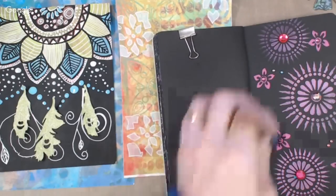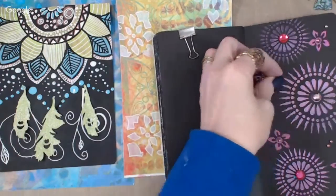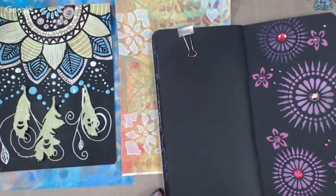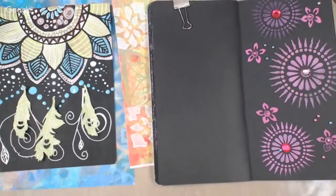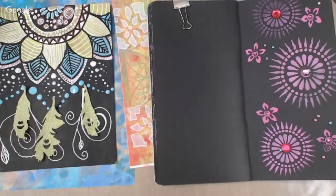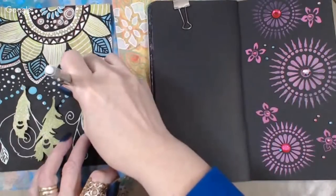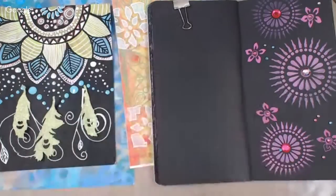Yeah, I like the bling. It adds. So I need to add some to that one. Get a knife. Those things are not going to stay down for the show. I know that because it's way too wet and it's gotta go through a few more changes yet.